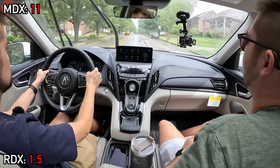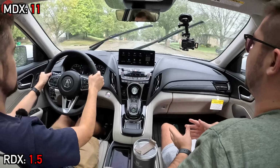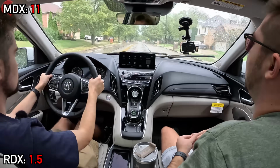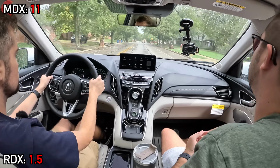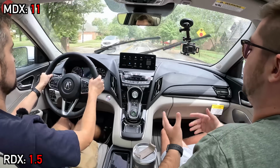We are here in the Advance model, which means that we get adaptive dampers. So if you choose the Advance or A-Spec Advance, you get the adaptive setup, which really helps you to have ultimate comfort as well as adaptability. If we were to put it into drive, sport mode or whatever, that would actually allow the vehicle to firm up a lot and give you those sporty characteristics.